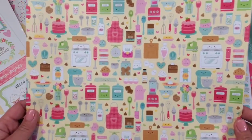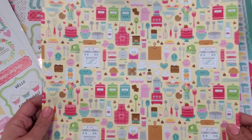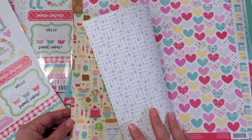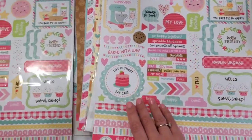Oh my God, isn't this the cutest? I wish I got more of this sheet. At least I know that I have two of this. That makes me feel comfortable. If I want a fussy cut and then use the other side for something else. So that's that. And I got two of that.